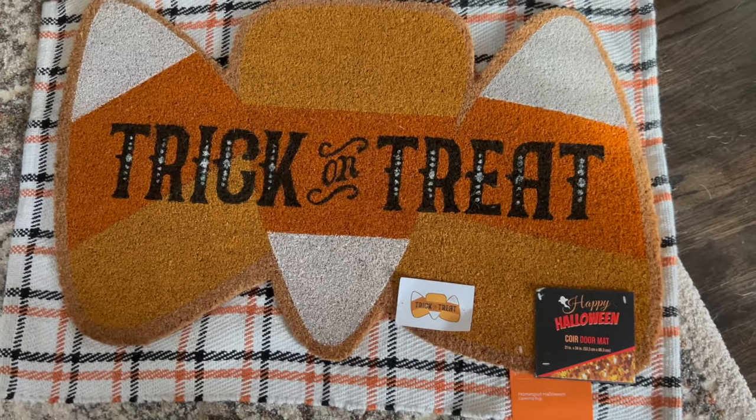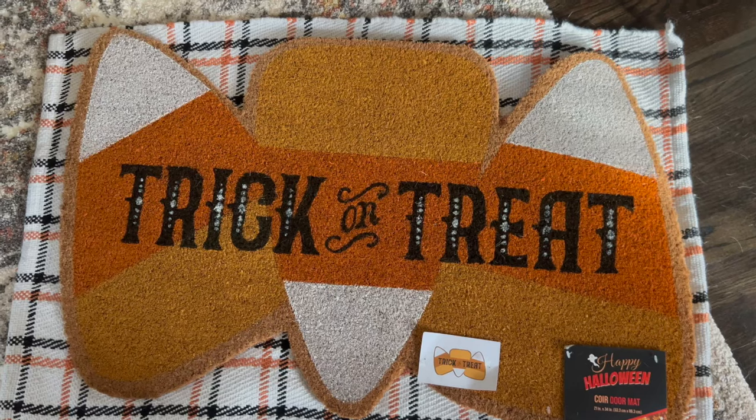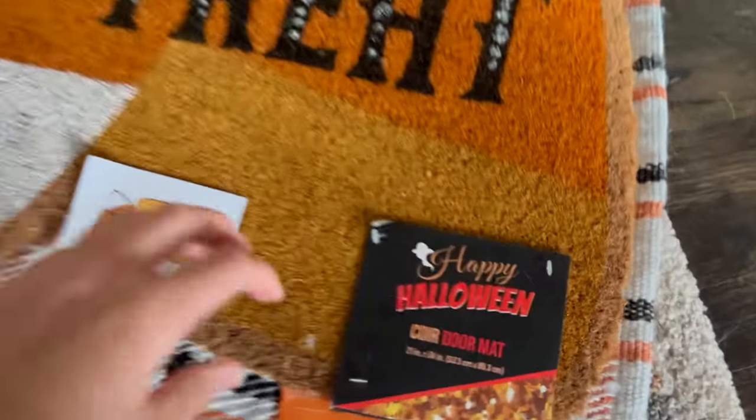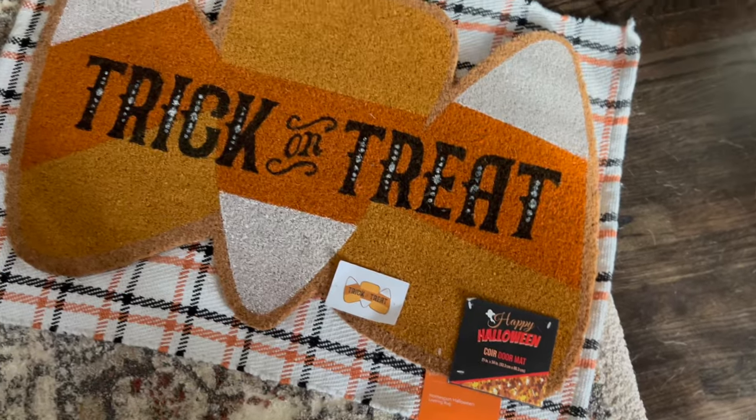And then the last thing that I picked up from Ross, actually, Ross had some really good finds, was a doormat, and it's a little candy corn one, and I'll insert a video of what it looks like. I picked up this little plaid runner to go underneath it a couple months ago, probably in July from At Home, and it fits so perfectly. It was exactly what I was envisioning in my head, and I love that it all came together. So this candy corn one was only $8.99 from Ross. Thank you, Ross. You always have the best finds. So I loved that so much.